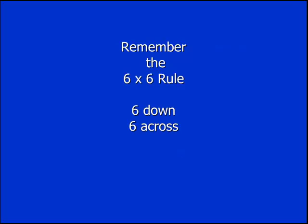Next, you need to remember the 6 by 6 rule. You never want to have more than 6 words across and 6 words down. PowerPoints are just for brief points. They're not where you're going to put an essay. So they're not going to be where you put full sentences, but simply a few points.